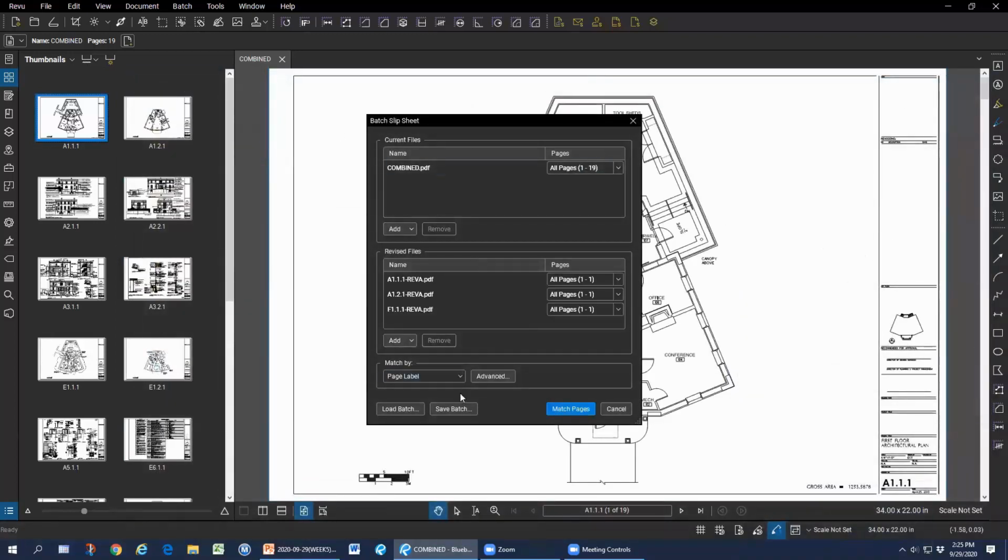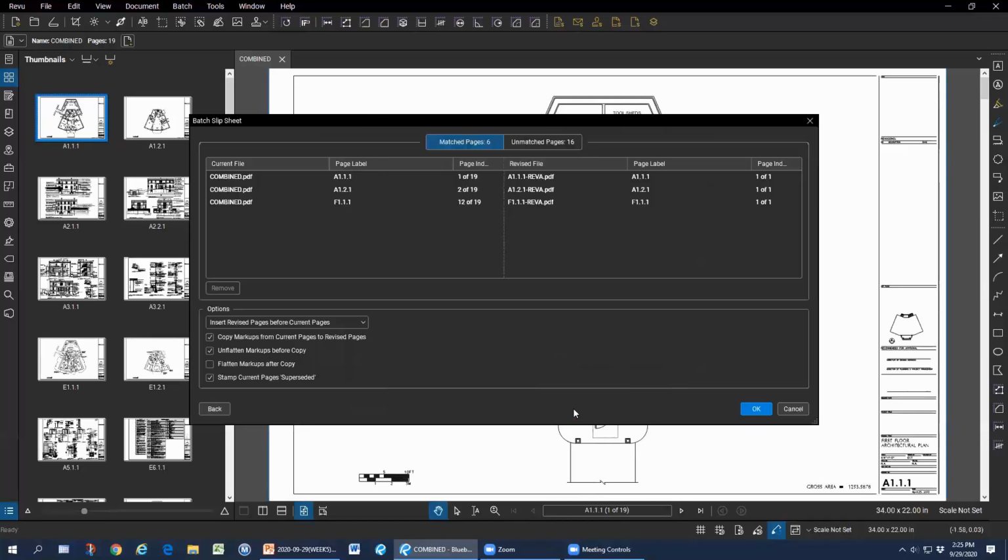So now there are multiple ways it can compare these revisions to the original document and figure everything out. You can do the same page region, where you draw a rectangle manually. You can do file name, but again, I'm very careful with my page labels, so I tend to use that 99% of the time, and I'm just going to tell it to match pages. And what it's done is it's looked at the big document and figured out that the first Rev A is for sheet number 1, the second Rev A is for sheet number 2, and the third Rev A is for sheet number 12 of 19.